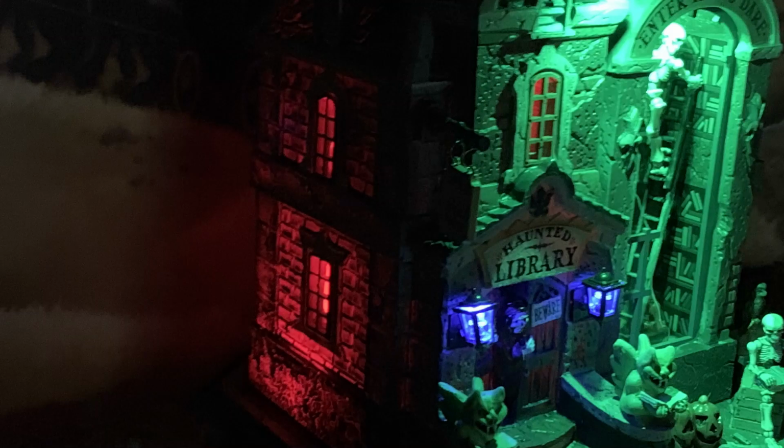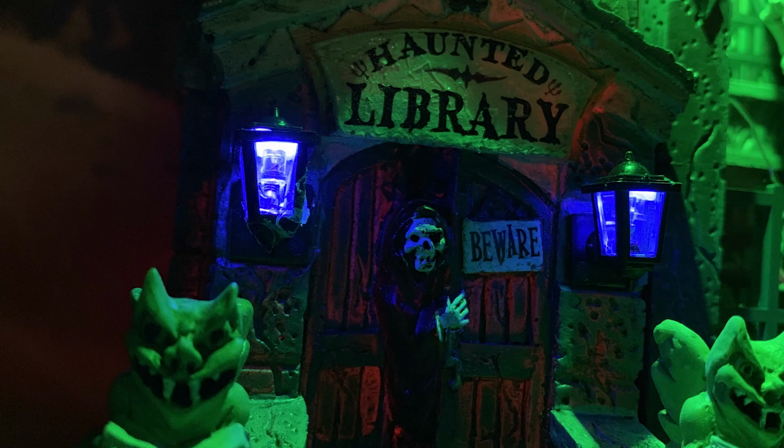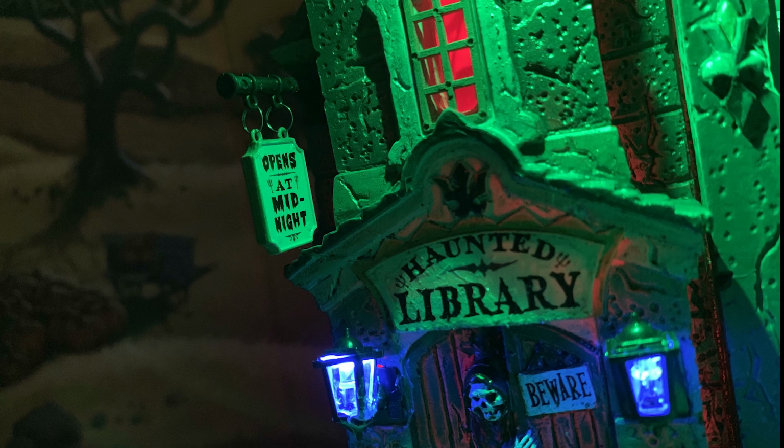It looks very nice. And you can see on the side here, outside the back, it glows red. And then the porch lights actually glow blue. It just looks great lit up. Four different colors of lighting.